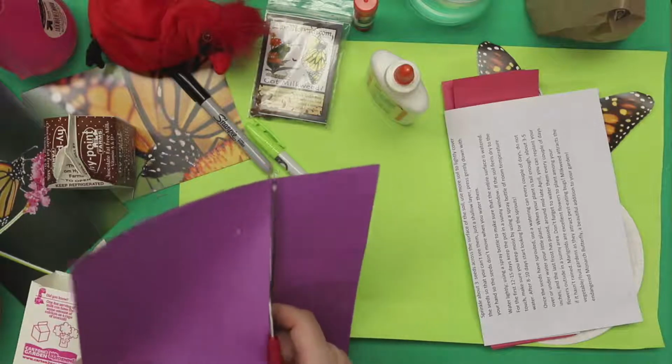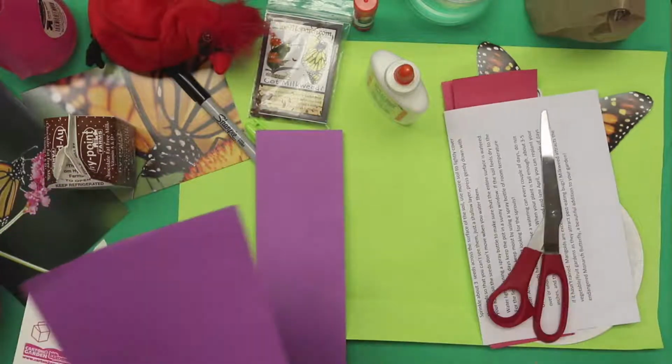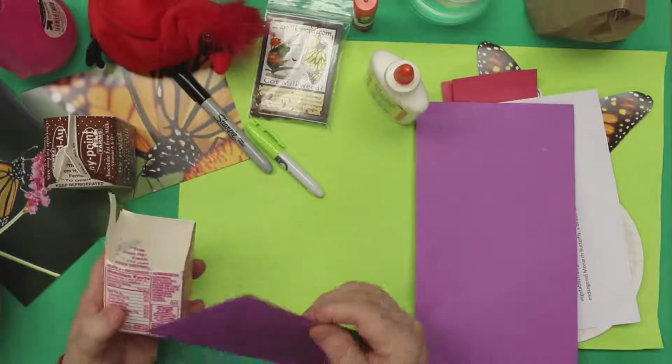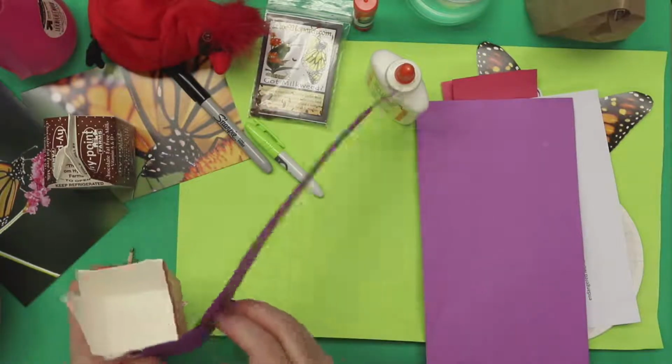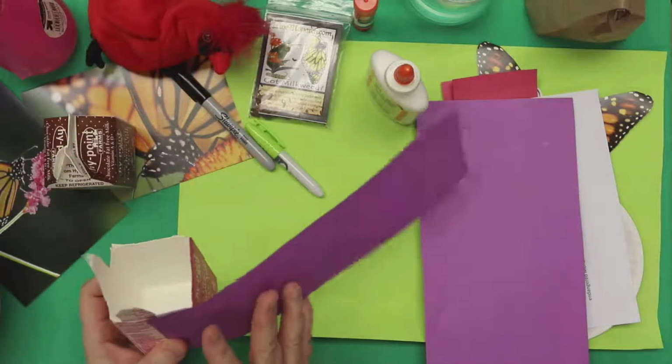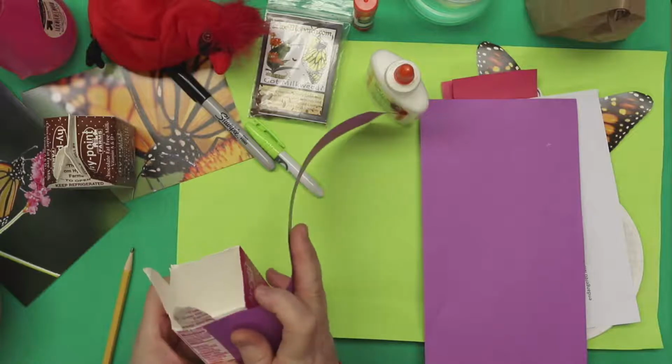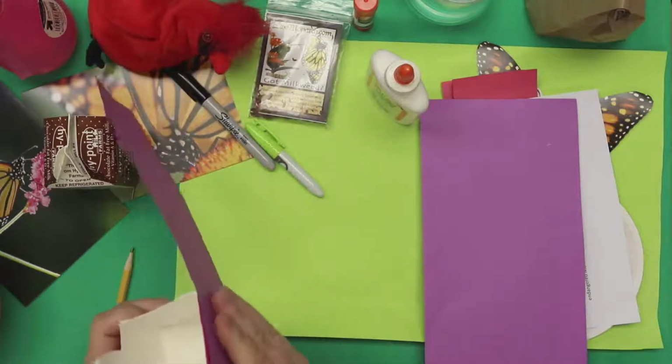You're like, what does this have to do with planting flowers? Well, we're going to decorate our box. That's what we're doing. In case you just tuned in, we are going to get to the planting part in just a few minutes. But first, we're going to decorate our boxes and make them look cuter than they already are.